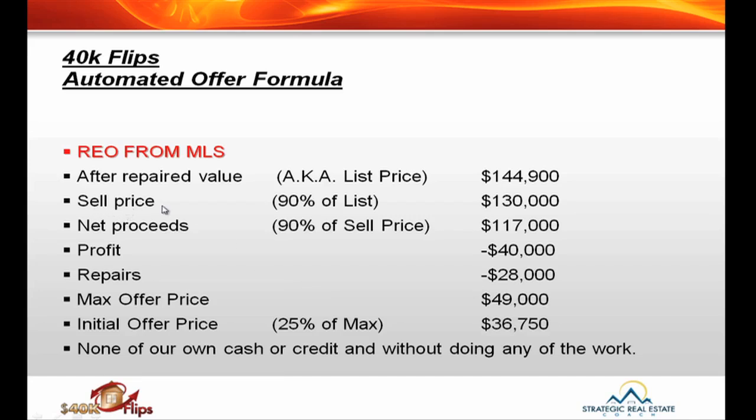We'd always factor in that the sell price of what we're going to sell it for is 90% of list price. So our list is $144,900, and approximately 90% of the list price is $130,000. Okay, that's what we're going to sell it for.